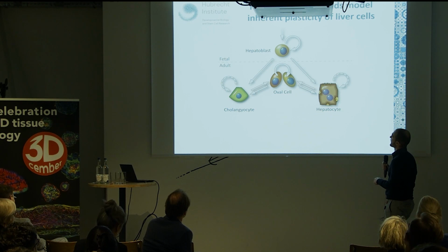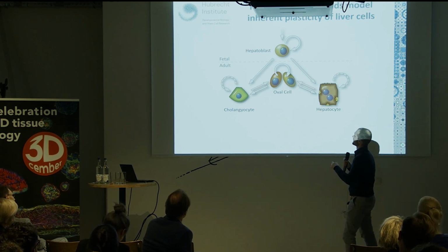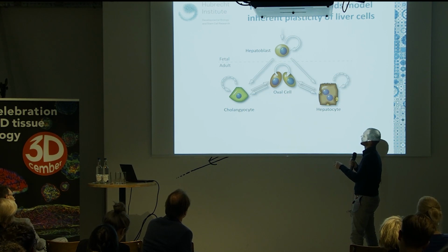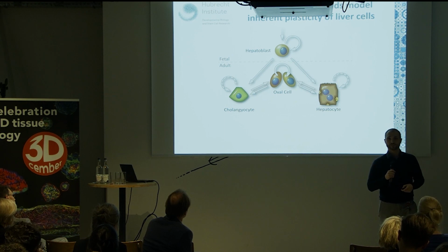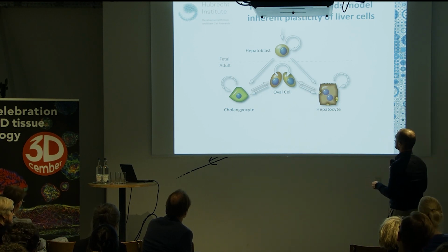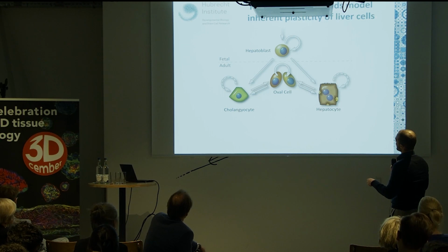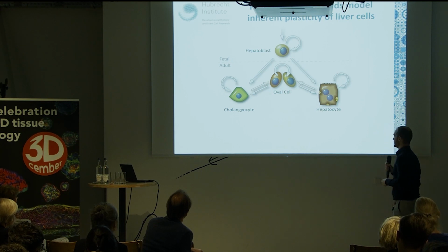However, when you have high levels of damage, or when the regenerative capacity of one of these lineages is depleted, we can also have an alternative regenerative response. And this is by dedifferentiation: either of these cell types can form a bipotential progenitor that, after the damage subsides, can redifferentiate into either of these lineages. The whole story is a little bit more complicated because these cells remain biased to one lineage or the other, but for the purpose here, this is not that critical.